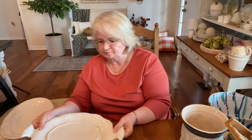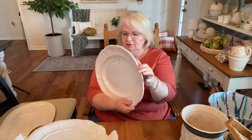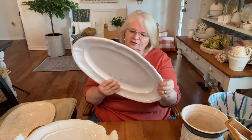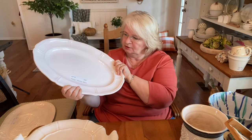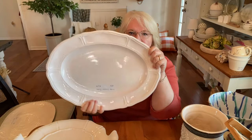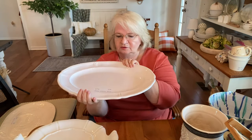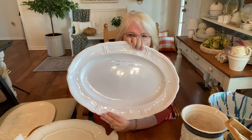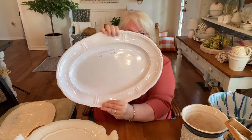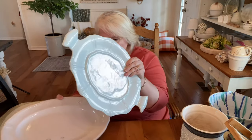piece of ironstone. And speaking of ironstone, I don't think I showed you guys these from my last haul. And if I did, forgive me. This is Hallcraft Heirloom, made in the USA. It's got a little spot here, but this thing is heavy. This is a rather large, and I've already got it marked, vintage ironstone platter. And my asking price in my booth is usually $18, and I get that quickly. That moves pretty quick in my booth.